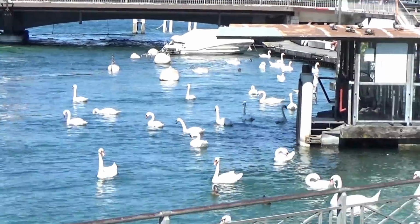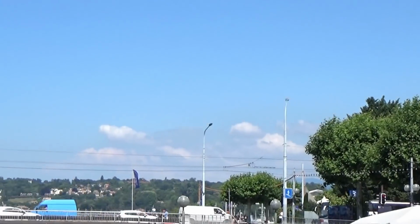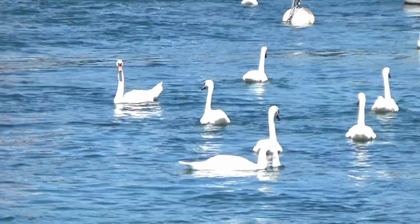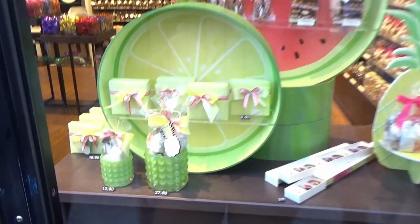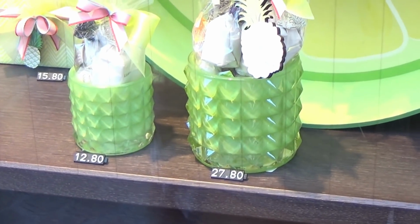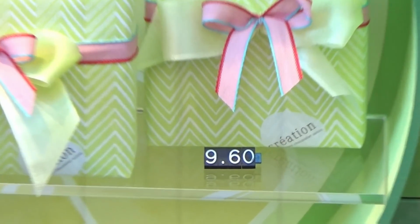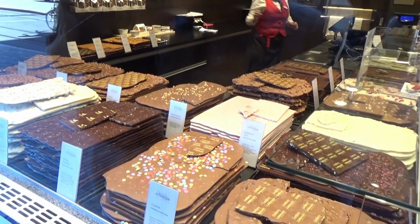It is Swan Lake. There's loads of them. And the Ferris wheel. They're so beautiful. Genuine Swiss chocolate. It's so expensive. Pineapple. Oh, the tiny boxes are $9.60. So much chocolate, so much expense.